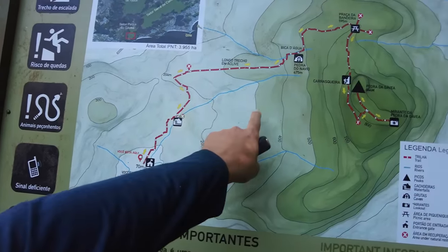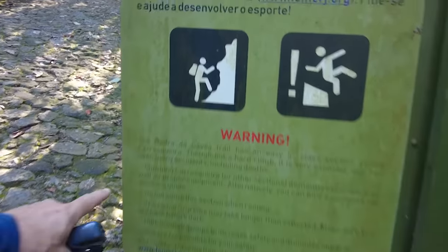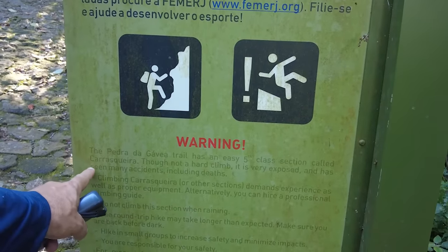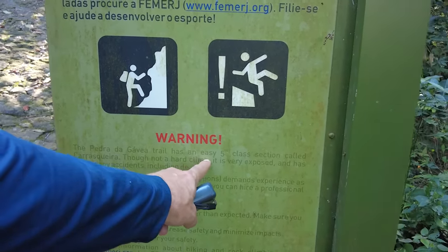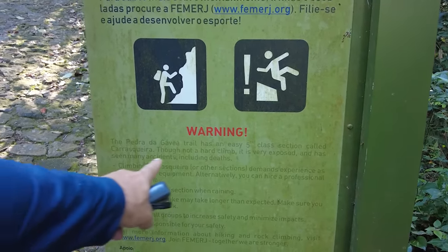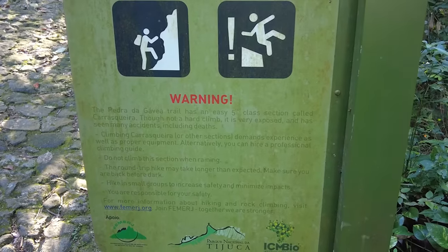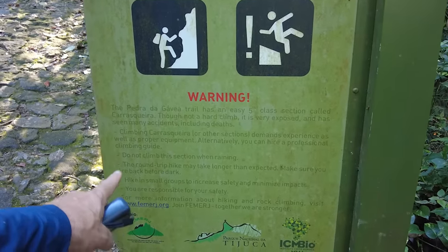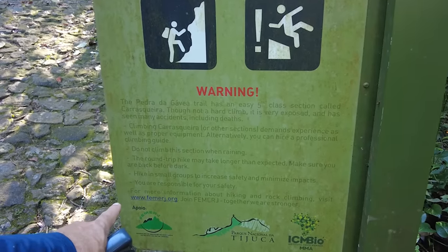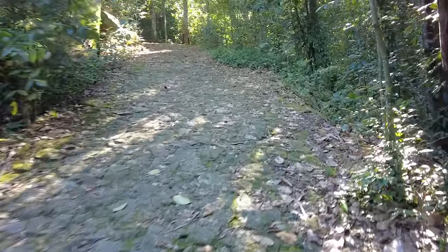All right, it looks like we have a couple attractions along the way. It looks like we have a nice waterfall and a cave, and then a climb. Woo! All right, so there is a climb here, as I told you. Pedra da Gavea is an easy fifth class section, and it's very exposed and has seen many accidents, including deaths. It demands experience, as well as proper equipment. You can hire a professional. Do not climb when raining. The round trip's gonna take longer than expected. You're responsible for your safety. So, there's the rules. And here we go.